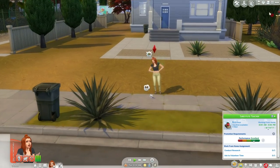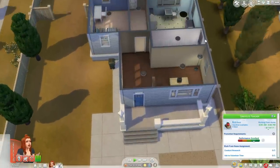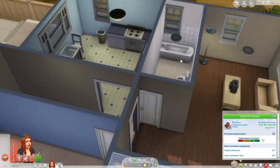And then she's gonna need help going up the steps, which is fine. Like, I can definitely do that. All right, so this is our home. We need, oh great, a bath. We need to change that.